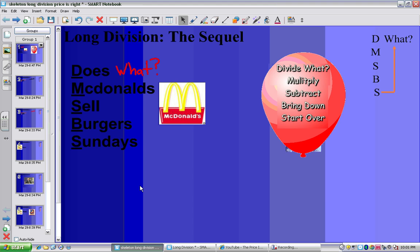In order to do that, we first want to review what we learned in long division, the basics, and that is the steps to long division. To remember those steps, we used a mnemonic device, or funny saying to remember. It was, does McDonald's sell burgers Sundays? What? Or DMSBS. Each letter of each word represents an actual step to long division.